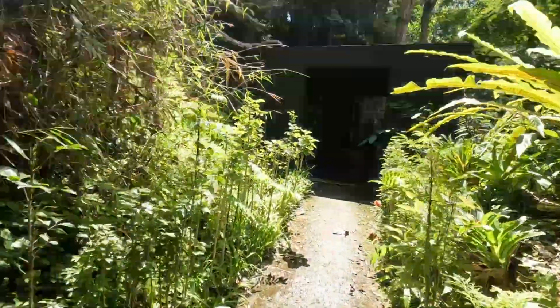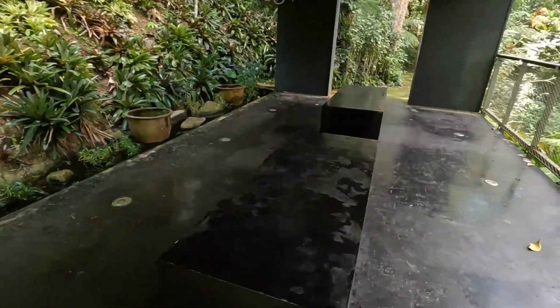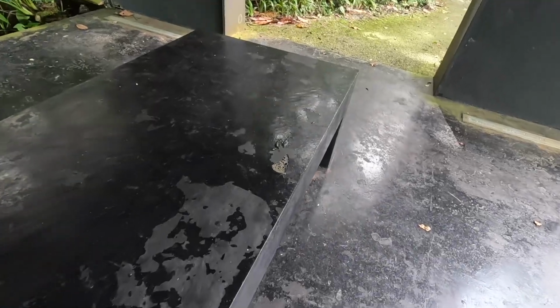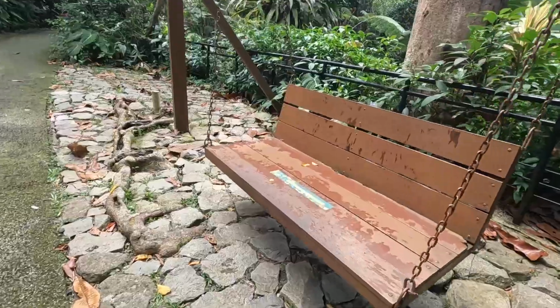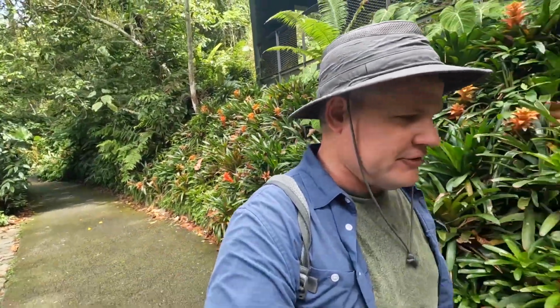Let's see, there's some kind of weird futuristic thing, like something out of 2001 or something. There's a butterfly there. See if I can get close to him. Well, here's another swing. I guess I gotta at least give it a shot. Actually pretty relaxing. And back to the hike after a nice relaxing swing.